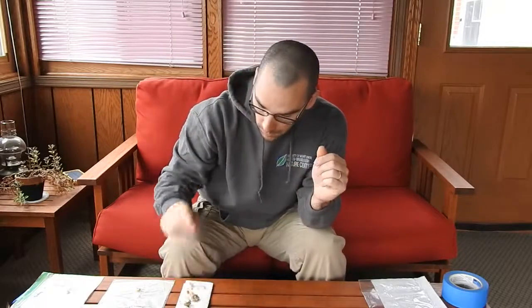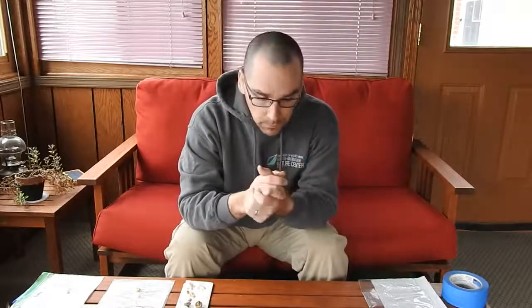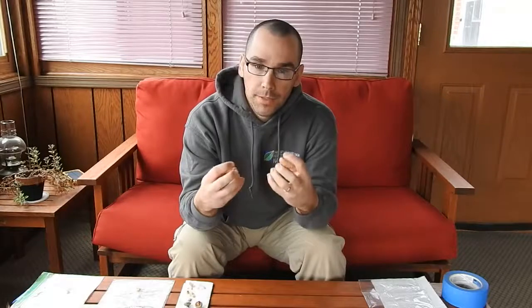So, one really simple activity that you can do at home to explore germination is to dissect a seed. Okay? So, germination is the process in which a seed transforms into a plant. So, it is the growth process of a seed. And there are some important components of the seed that allow that process to take place.